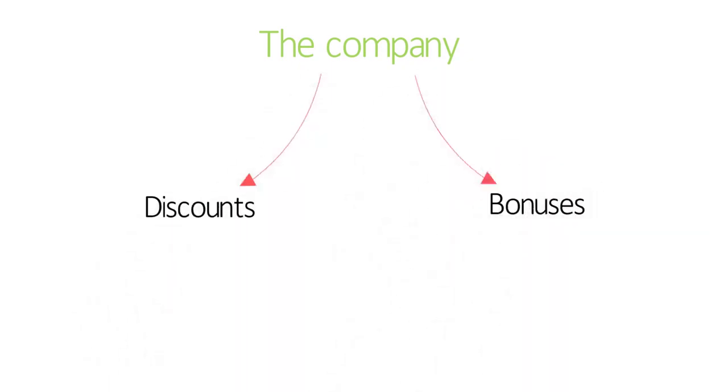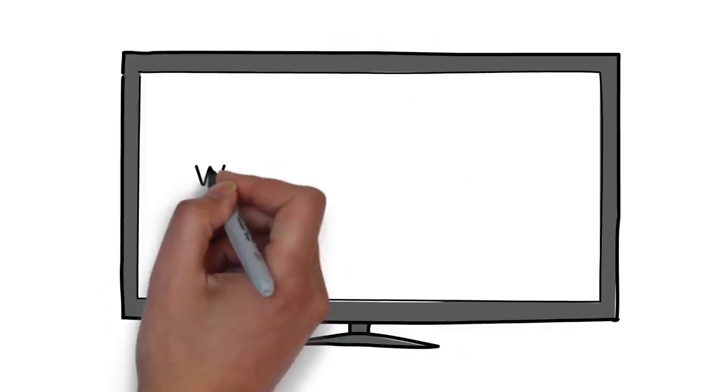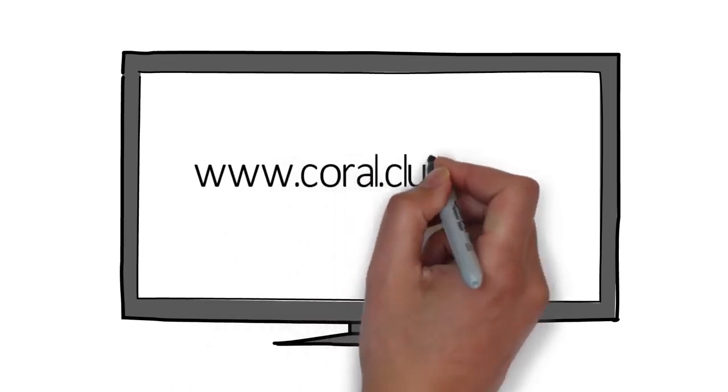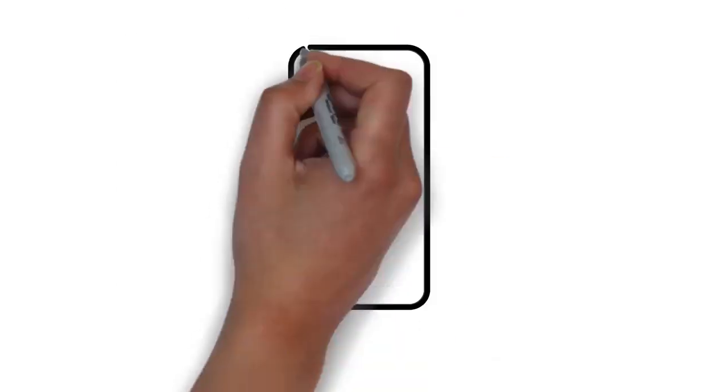The first discount is the club member discount. All club members receive 20% off from retail prices. All you need to do is sign up as a club member for free based on the registration link that your enroller sent you. Once you become a club member, you'll be able to buy products at club member prices, online and in sales offices around the world.